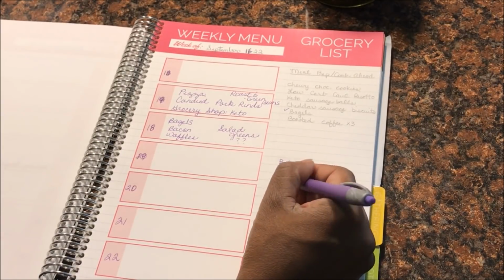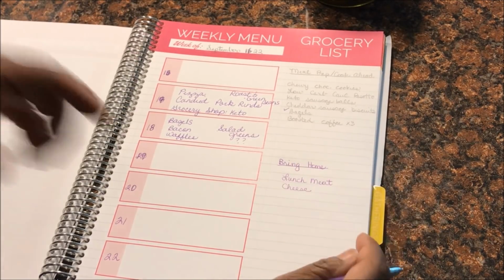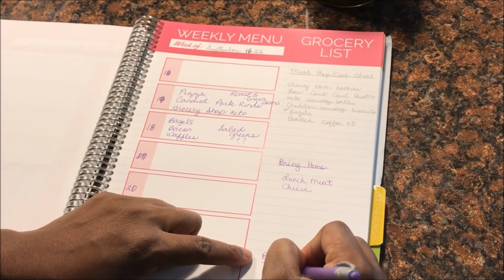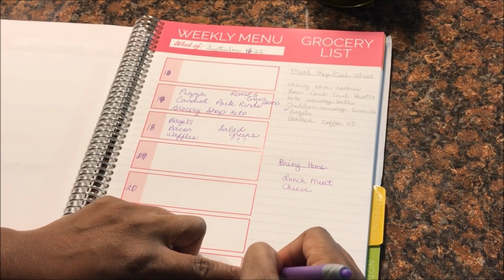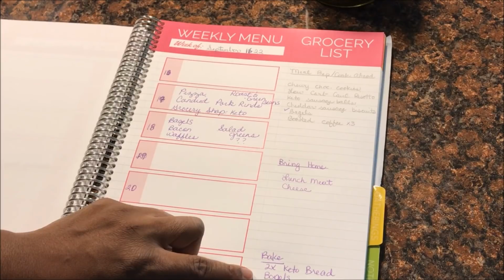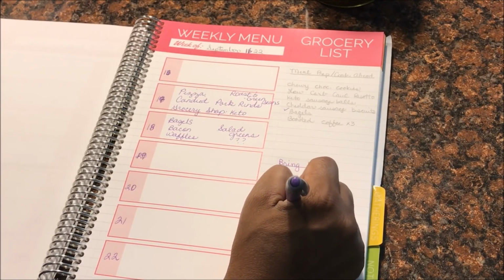So some things that I'm thinking about bringing home. Probably going to get some lunch meat, cheese. I'm going to bake before I leave here. 2 loaves of keto bread. I'm probably also going to bake bagels. And that way when I get home I can focus on the clean out and not a lot of cooking. Bacon. I'm probably going to get some eggs to take home.